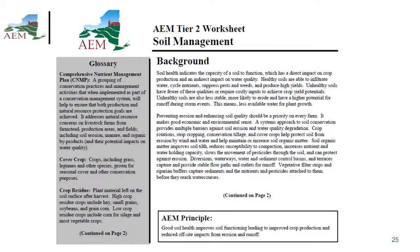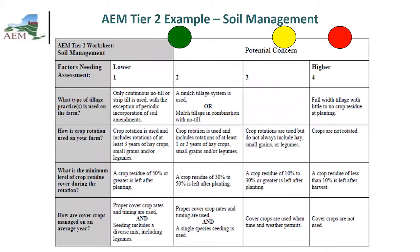Just a screenshot here of one of them, happens to be the soil management worksheet. And they have been developed with many partners, with Cornell Cooperative Extension, NRCS, Soil and Water District, other relevant professionals in the area of management to distill it down to essential questions to assess management in that area.